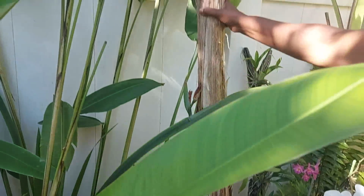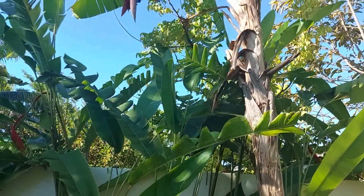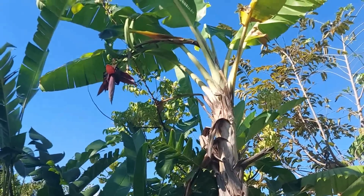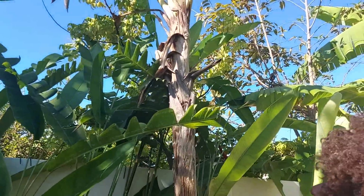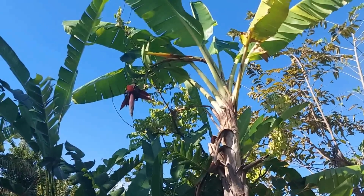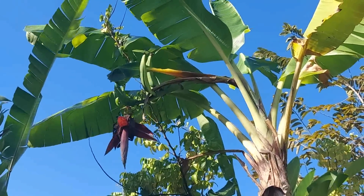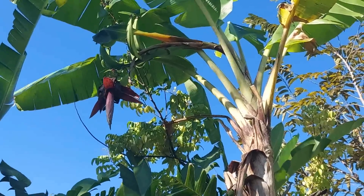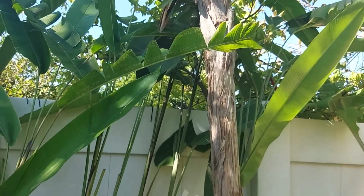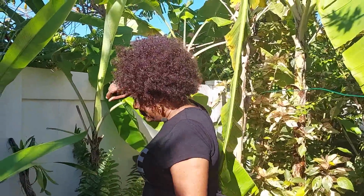This planting, it's kind of skinny, and I know the last time I counted the fingers it fell down, if you remember, but I counted anyway. It has 8 fingers now, and I'm hoping these will develop and turn into something. But when this is finished bearing, I'm going to remove this planting trunk because I want to concentrate the bananas and the plantains in that area.